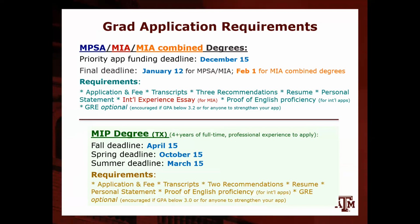All right, last few slides for me. The grad application requirements. The Master of Public Service, International Affairs, and the combined degrees, our priority app funding deadline is December 15th. The final deadline is January 12th for the MPSA and MIA, and February 1st for the combined degrees. You will find all this information under our website for the admission section.